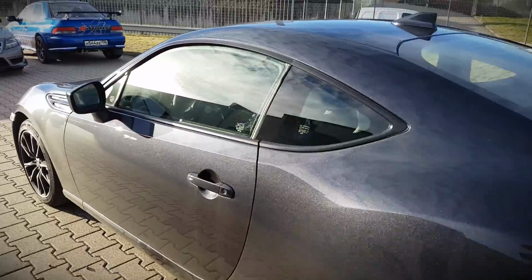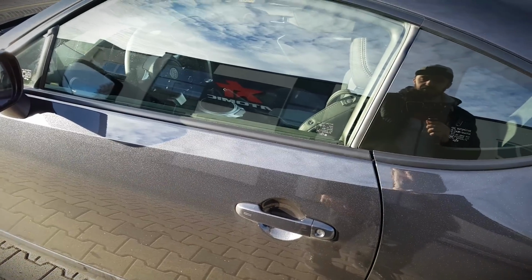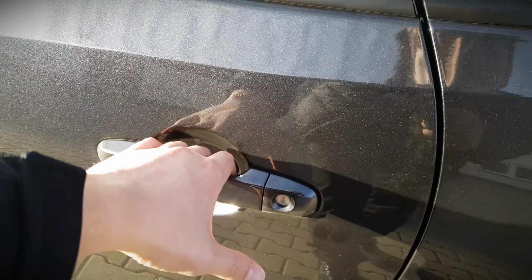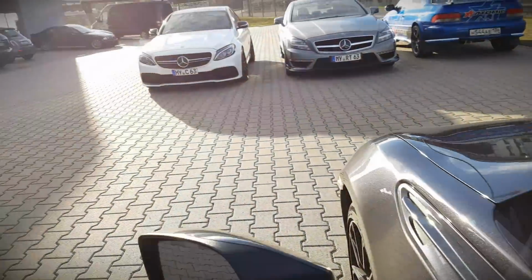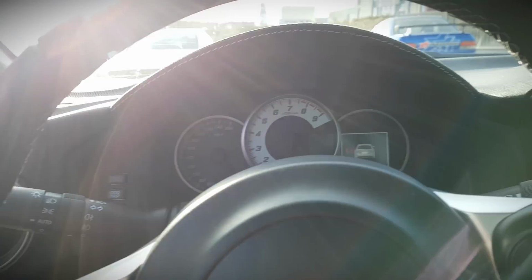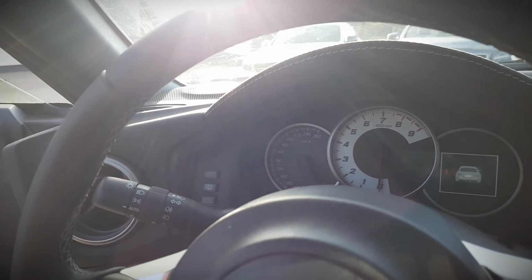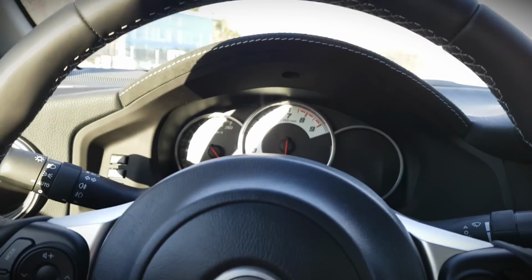But let's look on the inside. First of all, the car, like the previous model, has a keyless entry. So once I not even touch, yeah, well, slightly touch, but then it unlocks itself and we can have a look on the inside. Well, maybe I should probably turn around the car so the sun will be shining on the dashboard. So let me quickly do that. Yep, this is a lot better.